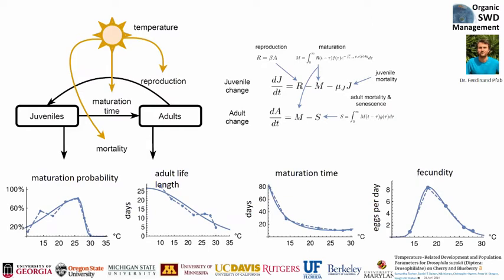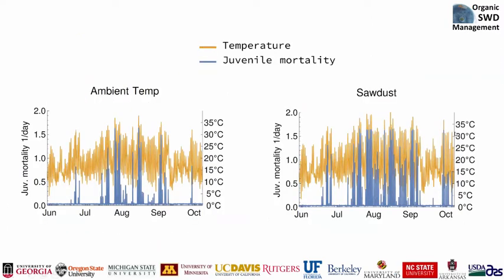What is really important from our perspective is this. Our question since the beginning was: is it possible to increase the mortality of Drosophila suzukii by using this sawdust, not only sawdust, but also the other treatment, the combination of sawdust plus the weed mat, and it doesn't really matter the color. And the answer is yes.